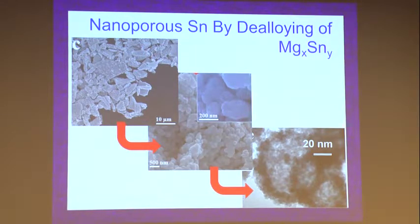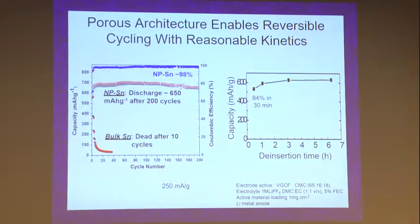So we make our porous tin by making a magnesium-tin alloy and etching the magnesium out of the tin. When we do this, we actually get a very weird structure. It's a hierarchical structure that shows micron-scale grains made up of hundreds-of-nanometer-scale pores, but then each of those grains is made up of 10-nanometer-scale pores. And so we have porosity across length scales, and it's basically made up of small colloidal building blocks that are hierarchically aggregated.